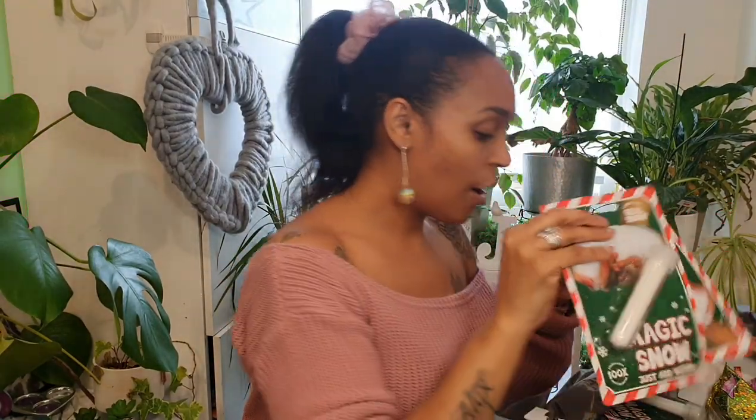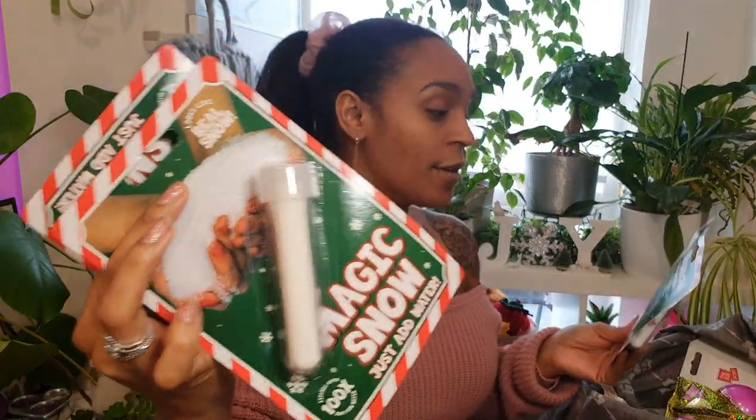Okay, so for their stockings, I was going to say Christmas Eve boxes. Christmas Eve boxes last year, they got a tin of fake snow. And I might even do it again this year and put this in their Christmas Eve boxes.